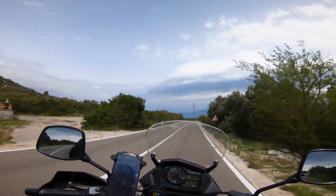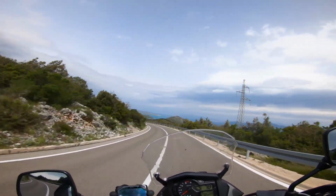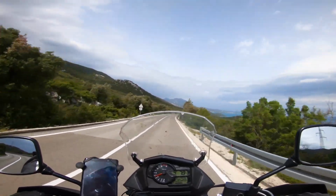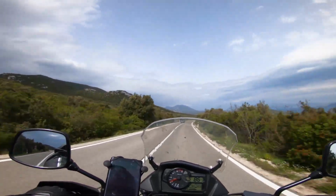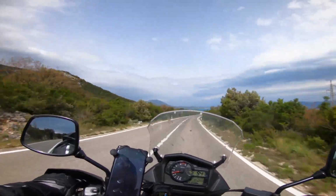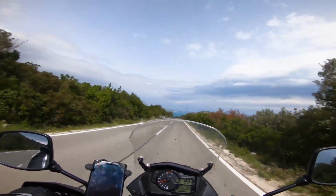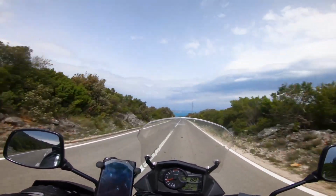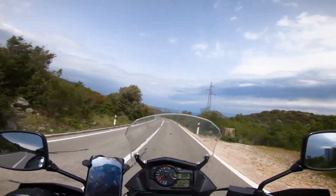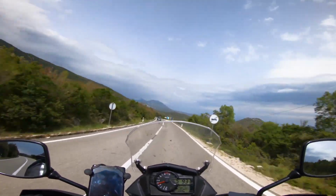And now the view is opening on surrounding hills. So now you can really see the beauty of the Peljesac peninsula, and it's impossible to capture everything on a camera. This place really needs to be experienced yourself. It really has a lot to offer if you're into adventuring and fine food, nice environment, and a very pleasant climate all year round, I'd say.